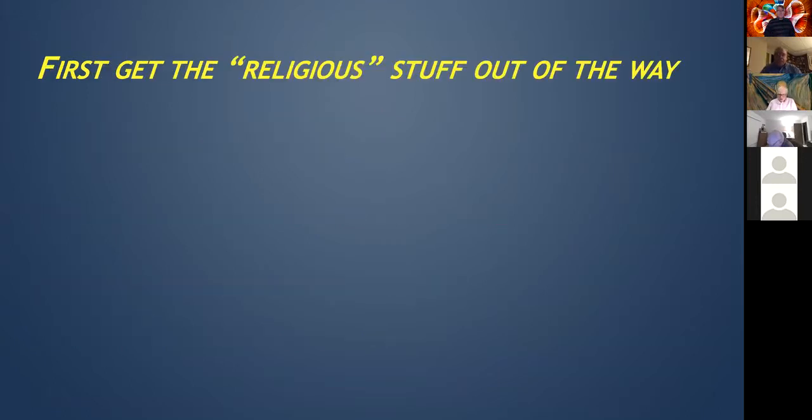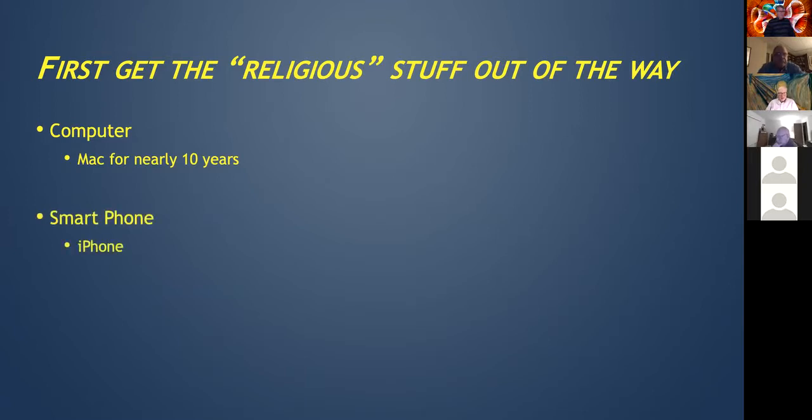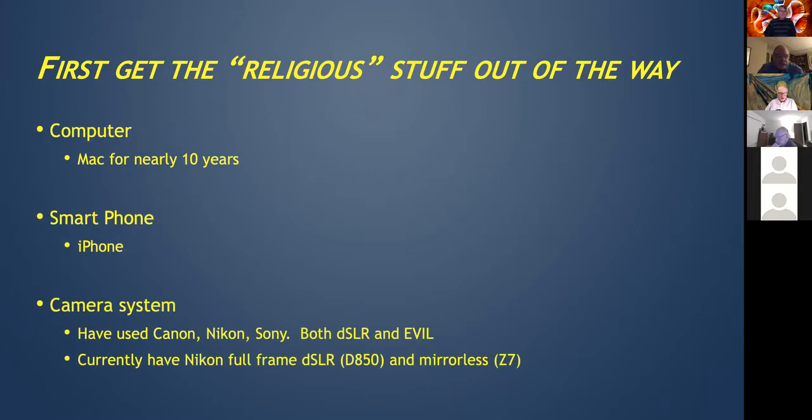First, I want to talk about some of the religious stuff and get it out of the way, because there are always questions about this. Do you do this or that? So my computer: I've been a Mac user for nearly 10 years now. Maybe it's over 10, it doesn't matter, but in case there's a question, I'm on a Mac. My smartphone is an iPhone. In camera systems, I've been using Canon, Nikon, and to a very limited extent Sony. I use both a DSLR and an EVIL camera, EVIL being electronic viewfinder, interchangeable lens. I tend not to use the term mirrorless because my iPhone is a mirrorless camera, so are point-and-shoot digital cameras. So this is a way of saying it's really a DSLR-equivalent mirrorless camera. If someone has a better name for it, I'd love to hear it. But electronic viewfinder interchangeable lens works very well for describing it.